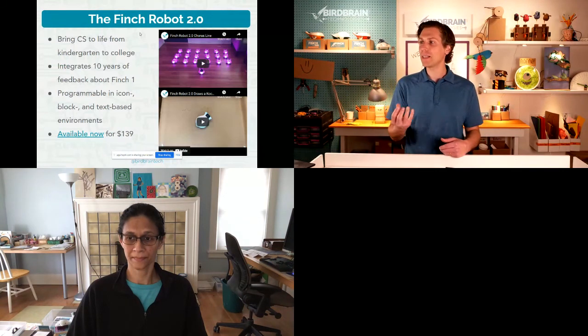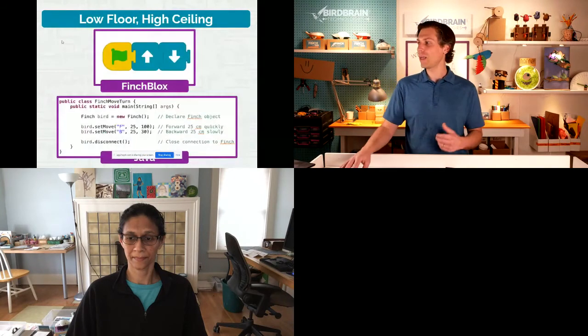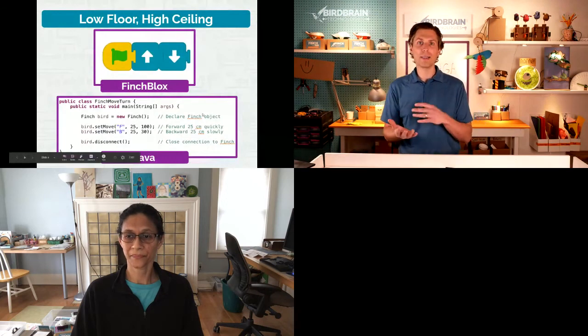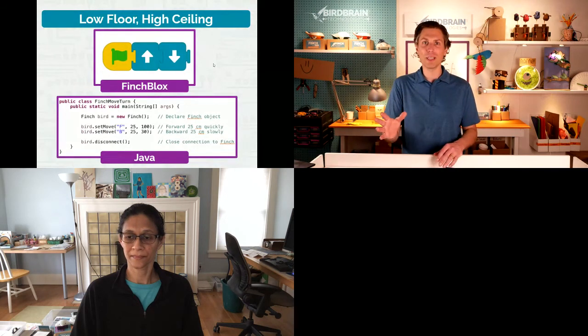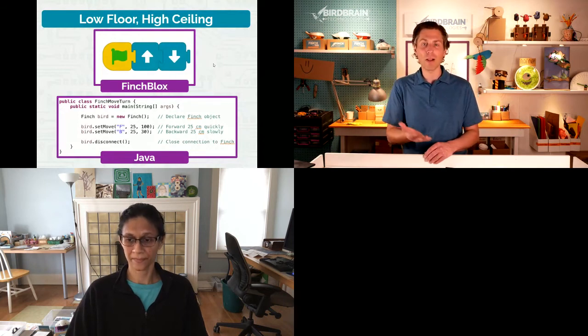We basically do it by supporting lots of different programming environments. Our approach is basically that we are low floor, high ceiling. So what does that mean? It means that an absolute beginner can pick up a Finch. They're 5 years old. They've never seen a robot or written any code, and they can start moving the robot around and writing short algorithms for that robot.